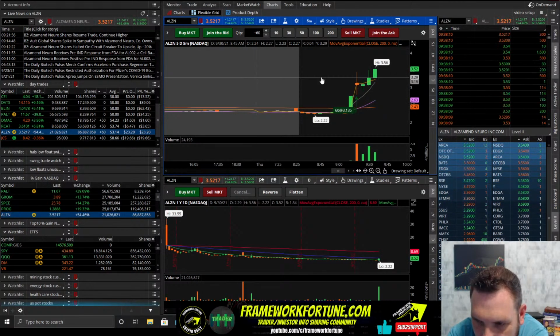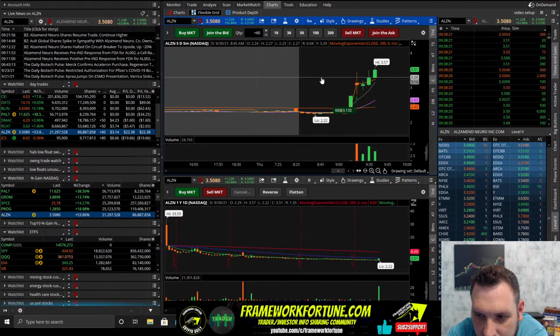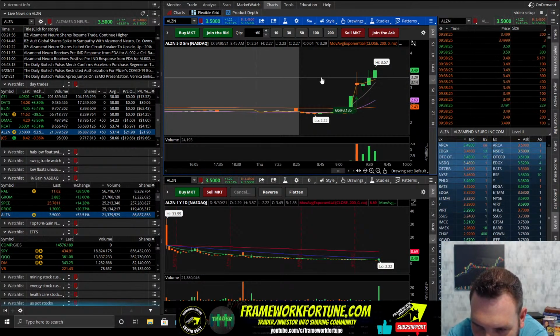Thought we were... It may not rip. It's still getting hung up at 350. 350 is trying to continue to hold as support. Buyers are trying to stack there, but it's having a lot of problems in this area.